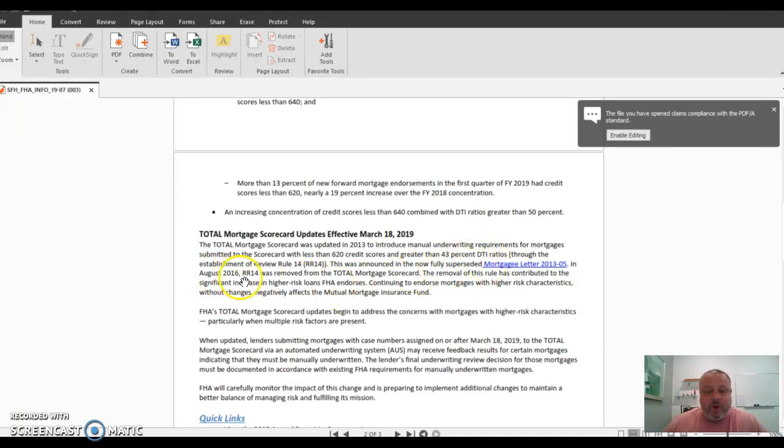The RR14 was removed in August of 2016, and it's contributed to a significant increase in higher risk loans that FHA endorses. Those higher risk loans can actually affect the mortgage insurance fund that's out there. So we've got to be careful, and that's why they're tightening.